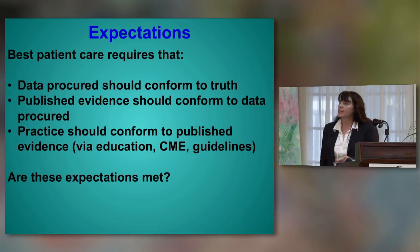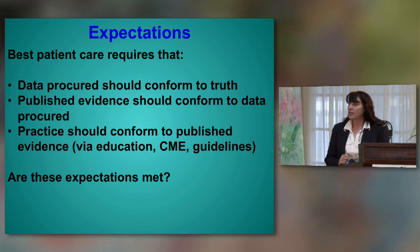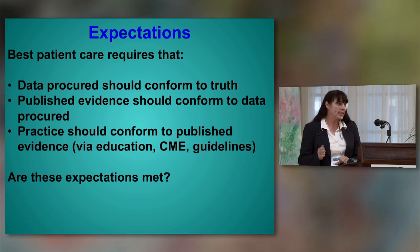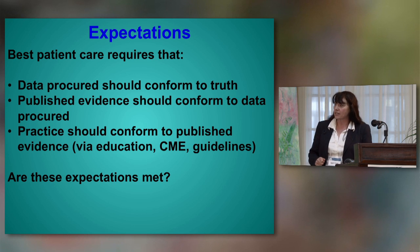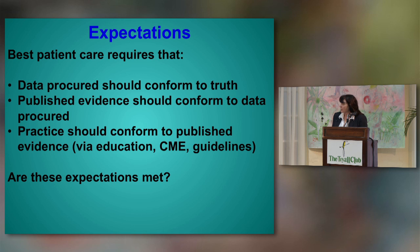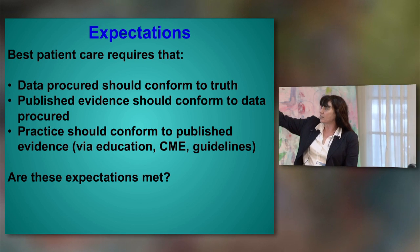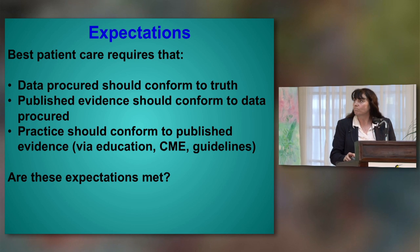Best patient care requires that the data procured by scientific studies should conform to the truth. The published evidence should in turn conform to the data that's been procured, and the practice should conform to the published evidence. Practice is mediated in turn by education, CME, which stands for Continuing Medical Education, and guidelines. The question that we'll be addressing in this talk is, are these expectations met, primarily focusing on this and this point, with this addressed more in the talk tomorrow.